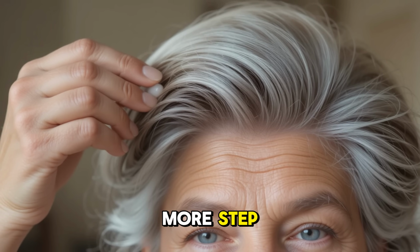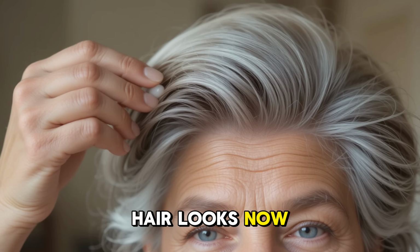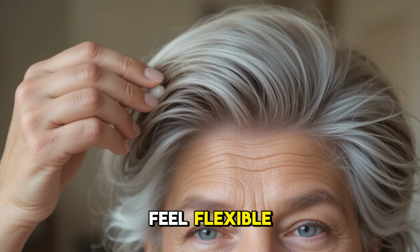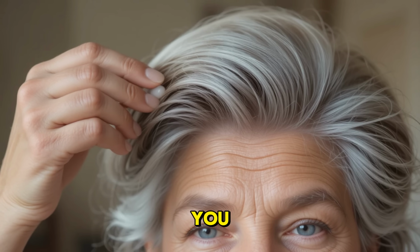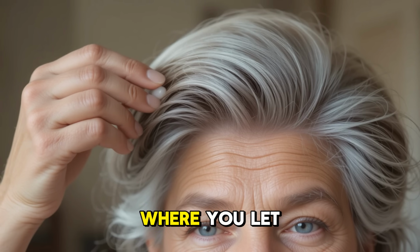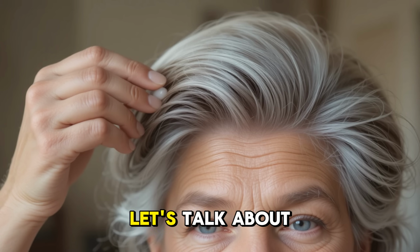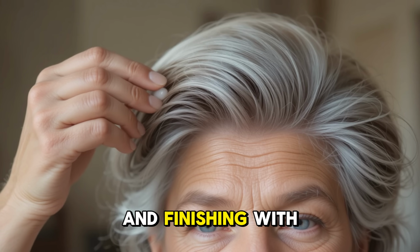But there's one more step, and it might be the most important of all because no matter how good your hair looks now, it needs to feel flexible, touchable, and like you. Let's finish this with a technique that brings it all together, where you let your hands do the styling and your personality shines through. Let's talk about styling with your fingers and finishing with freedom.